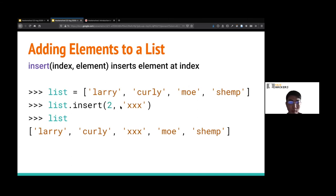What if you want to insert this string in the middle? If you want to insert in the middle, the new element will be at index 2, because this is index 0, this is index 1, and then the new element will be at index 2. So we call insert 2, and then the new string here, and you can see the new string gets inserted at index 2, and the rest of the values get bumped by one index.